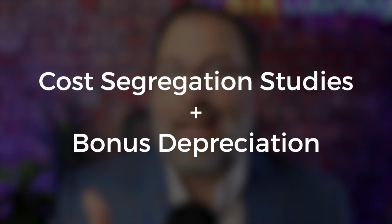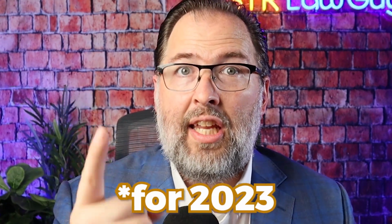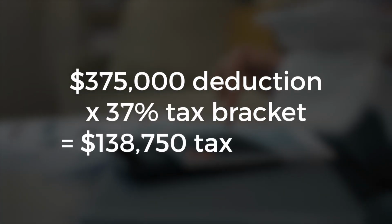So normally what happens is he could take 39 years and now compress that into 5 years for 25% of the $1.5 million valuation. The most exciting thing is for a limited time, he could also do what's called accelerated bonus depreciation. Bonus depreciation is when you can actually deduct 80% of the value of the entire cost segregation study all in 1 year. My client's accountant found that he qualified for a bonus depreciation of 100% because he purchased the property in 2022. Well, there's a deduction of $375,000. If you talk about a 37% tax bracket, you're now calculating a total tax savings of $138,750, all in 1 year.